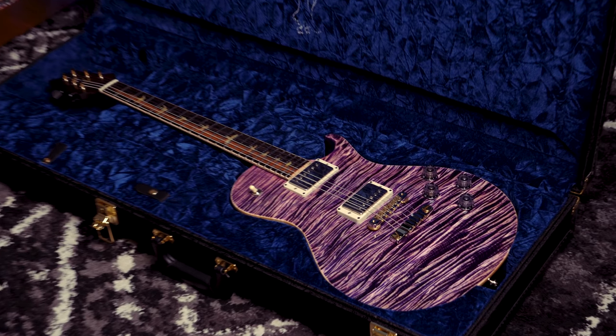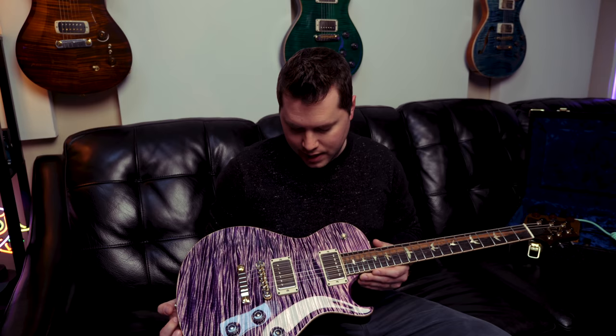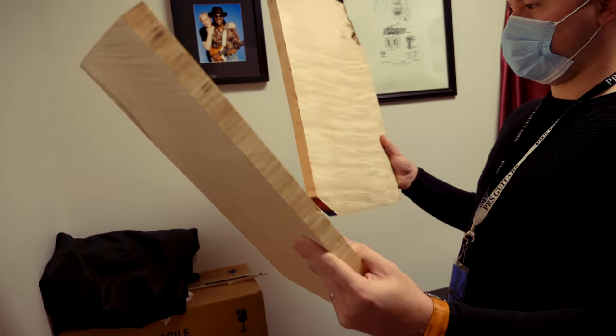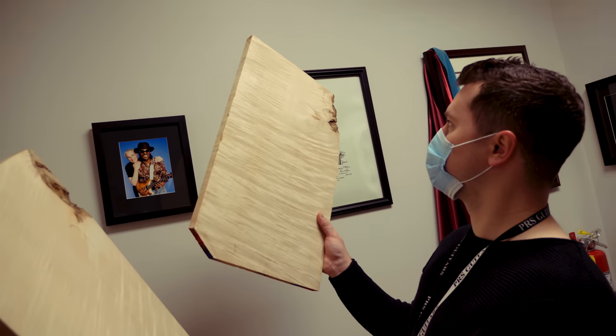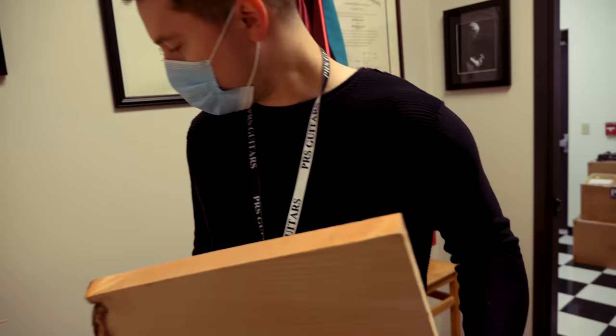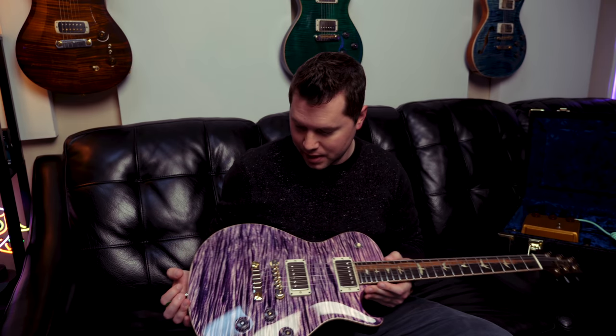The top is unreal. It's a one piece maple top, and I knew it right when I picked it up, and Paul agreed with me on this one too. It's the next piece. I'm trying to see which piece I like better. This is the better top. Yeah, this is what I thought too. This is the first one I picked up. Don't overthink it. And it does have the cracking nitro finish, so this finish is going to organically check over time, and I just think that is really freaking cool, man.